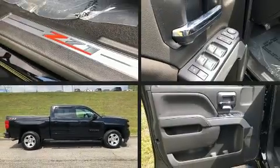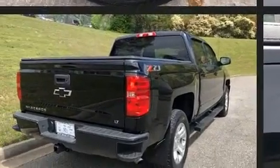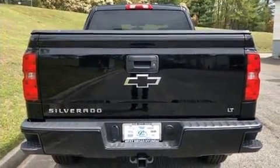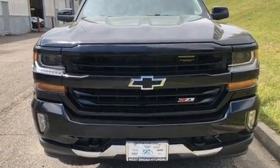Discerning drivers will appreciate the 2018 Chevrolet Silverado 1500. With just over 10,000 miles on the odometer, this truck stands out from the crowd, boasting a diverse range of features and remarkable value. Under the hood, you'll find an 8-cylinder engine with more than 350 horsepower.